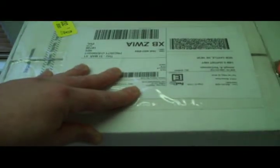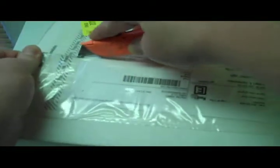I just got this package in the mail, or came in FedEx. I'm excited to open this guy. I've been waiting on him for a couple weeks now. And I figured I would open him right on video so everybody can check him out the same time I do. He looked good in the pictures, but I'm thinking he's going to even look better in real person here.